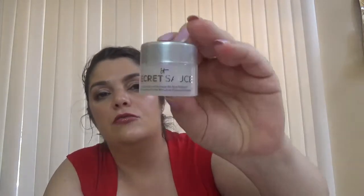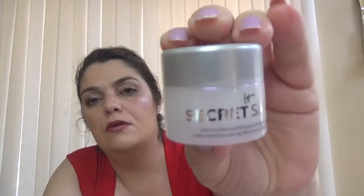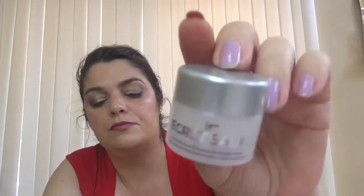We have an 8 Cosmetics product, and this one is Secret Sauce. It's an anti-aging moisturizer, which looks like this. Guys, I'm trying to not say looks like this, but some people are working in the hair during the videos. I'm saying looks like this. So anyway, apologize for that.